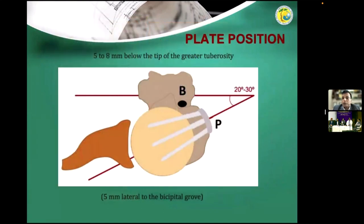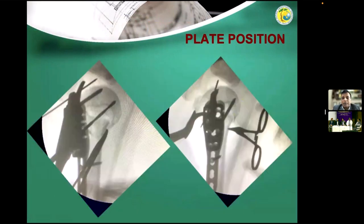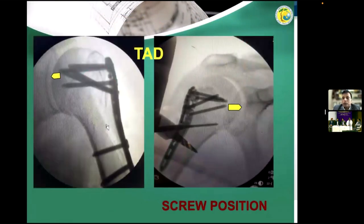Now, what about where you should put your plate? Your plate should be 20-30 degrees angled and lateral to the bicipital groove, and it should be distal to the tip of the tuberosity. What about cautions? Never use the most proximal hole and put a K wire to align your plate. Always align your plate with the jig. If you're doing it with a K wire into the plate, you will always be wrong. And align your plate in both lateral and AP. Once you have done the alignment, pass your screw. Always check your screws in all positions.